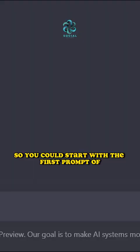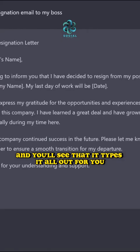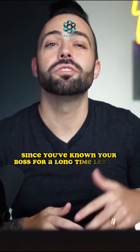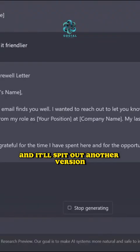So you could start with the first prompt of write a resignation email to my boss, and you'll see that it types it all out for you. Now, all you have to do is replace the words in brackets for the boss's name, company, date, and the other details. And from there, you want to make it a little nicer since you've known your boss for a long time, let's say. So you could say, now make it friendlier, and it'll spit out another version that has a more friendly tone.